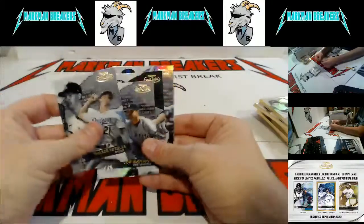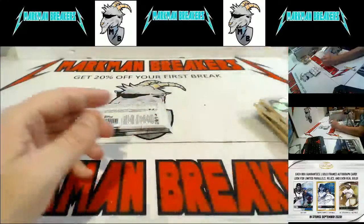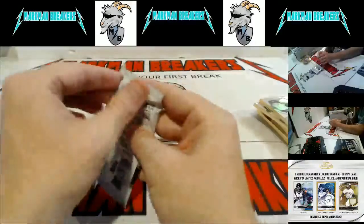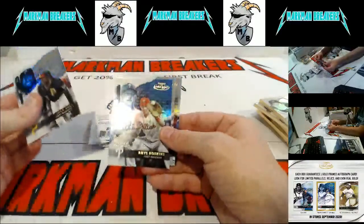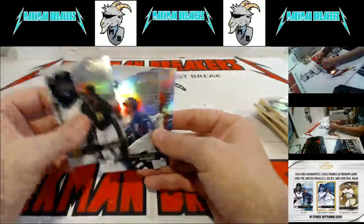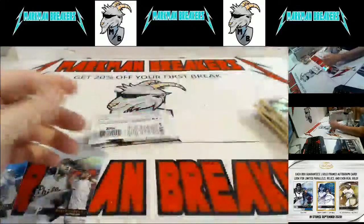Buehler, Mattingly, Cole, Posey, Bieber, Buehler. Three packs left. Josh Bell. God, we pulled a hell of a lot of Josh Bells. Rhys Hoskins, the 150 for the Phillies, Class 1 Blue. Mookie Betts, Bryce Harper, Class 2.